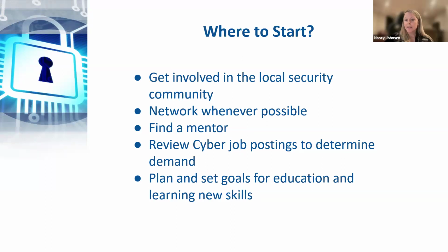Lastly, I would say plan and set goals for your education and learning new skills. Based on job postings and skills in demand, I would set goals for completing certifications and training, or I'd spend some time learning about a particular topic. So I would watch YouTube videos, do free training, look at various security resources, follow certain security researchers, their blogs and their posts.